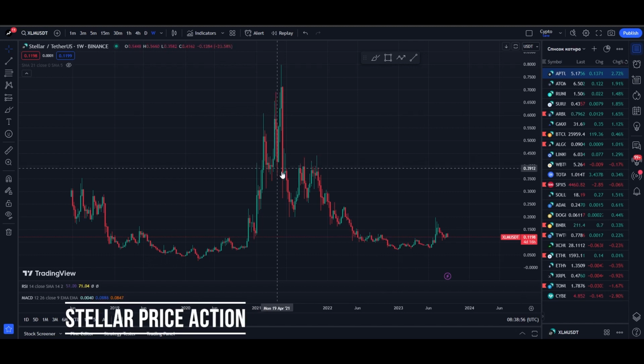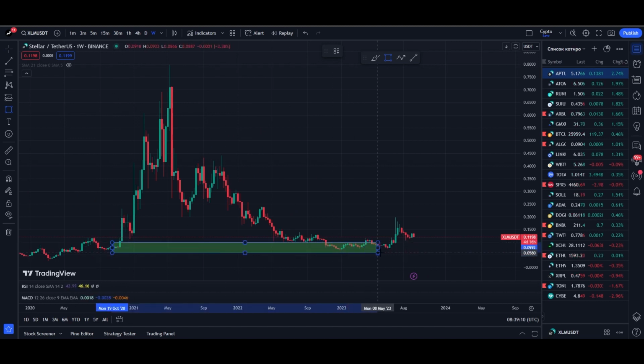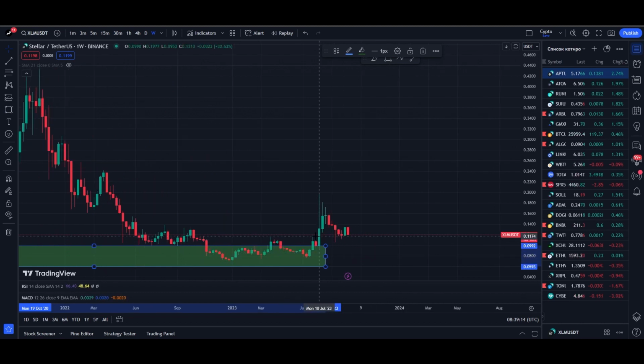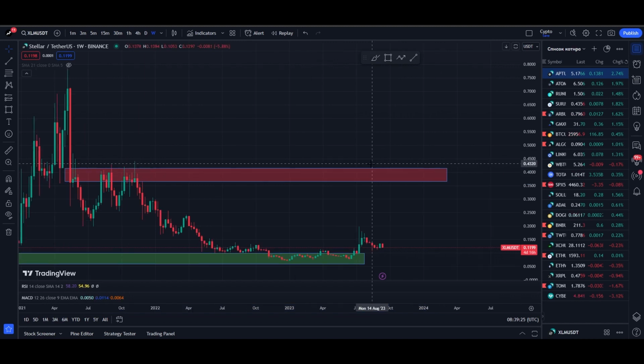Let's open the Stellar dollar chart and see what interesting things just a naked chart can show us. Let's start by identifying the main zones of interest. We have a support zone where it is interesting for a buyer to accumulate the asset. I will mark it in green. We will also mark the red supply zone where people are interested in selling.